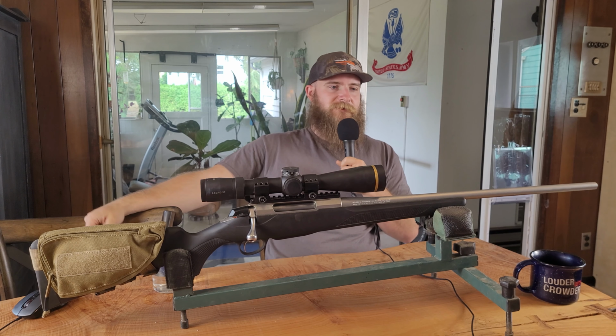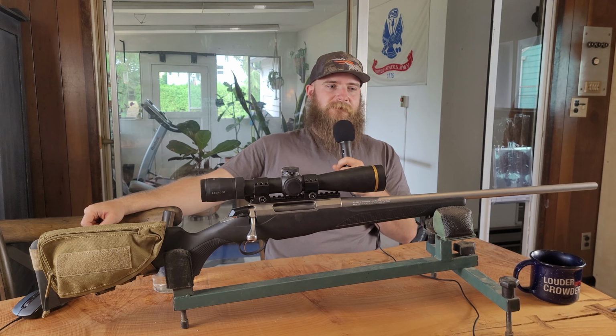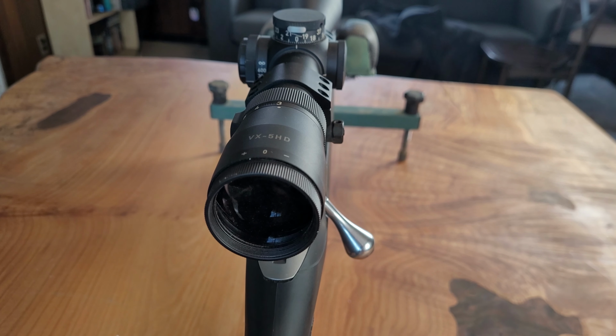The glass is incredibly clear with fantastic light transmission, which really comes into play in the first or last 15 minutes of shooting light, which when paired with the illuminated Firedot Duplex reticle makes this an awesome optic for hunting in low light situations. This optic is very versatile, it's excellent in low light or in bright conditions, and the magnification range is one of my favorite for a hunting scope.